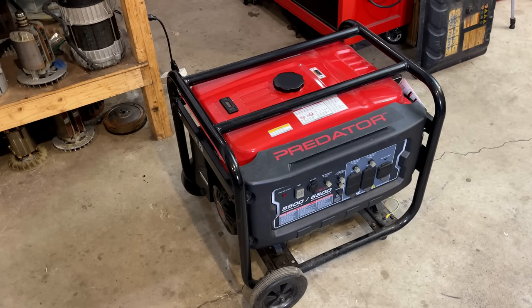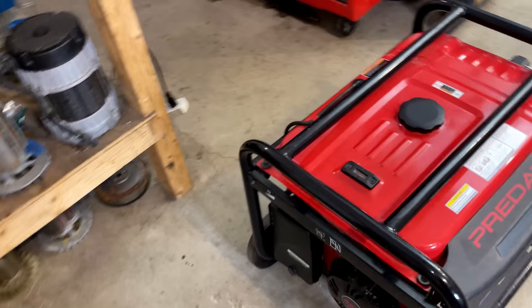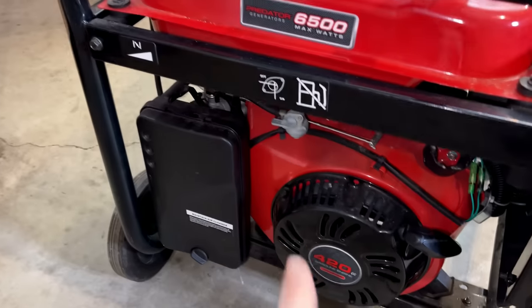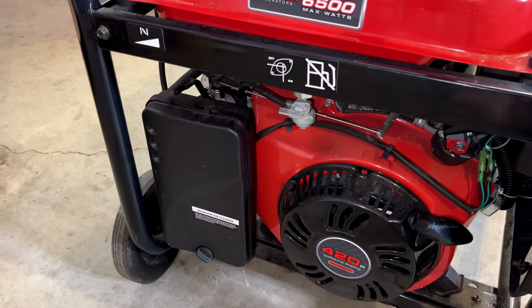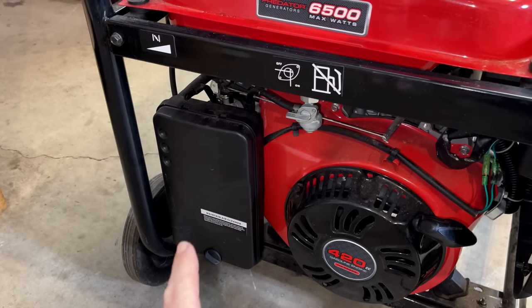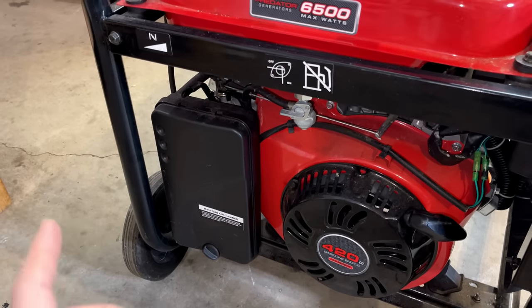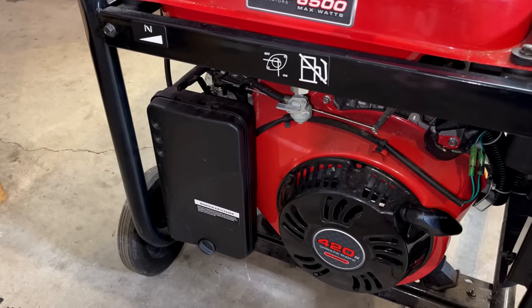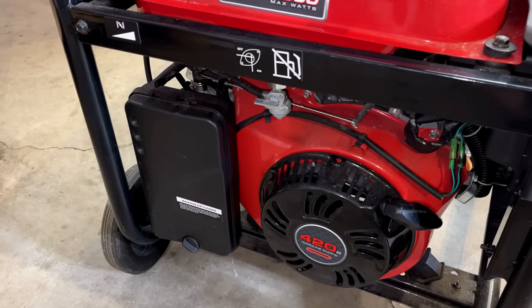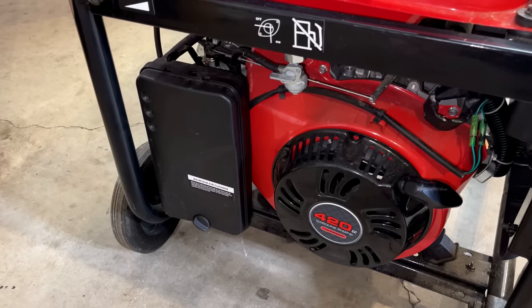That is actually a good sign, because what I'm thinking is that we have a bad needle and seat. The fuel was left on, and if given enough time, fuel will leak past the needle and seat. It'll fill up the cylinder and hydrolock the engine and eventually make its way past the rings. And the crankcase can actually fill with fuel. So I think I'm going to start there.